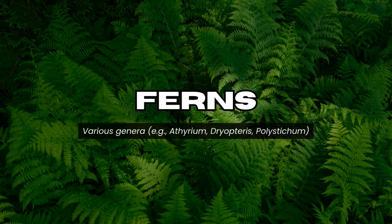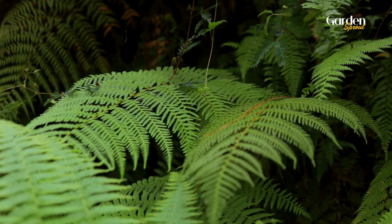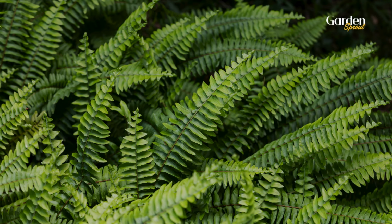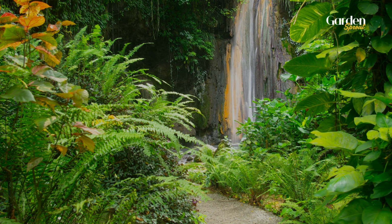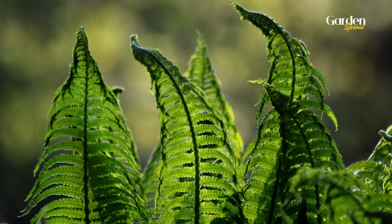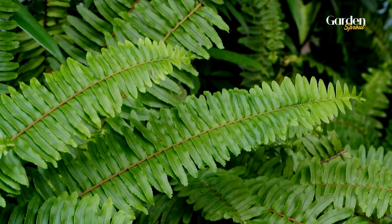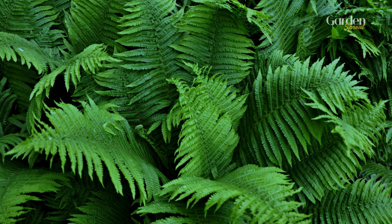Coming in at number 8 are ferns, lush, textural ground covers that bring a woodland vibe to even the shadiest corners of your yard. With their delicate feathery fronds, ferns create a soft, flowing look that's perfect for naturalistic landscapes, under trees, or alongside shady pathways. While not all ferns act as traditional ground covers, many varieties like Japanese painted fern, lady fern, and autumn fern spread gently to form dense, low-growing colonies over time.